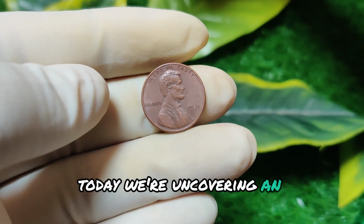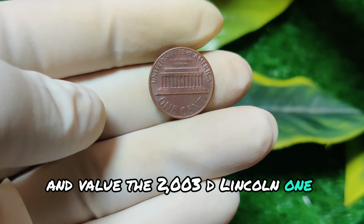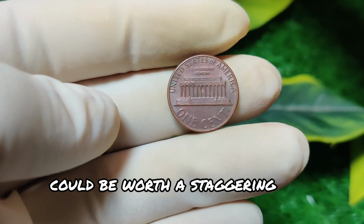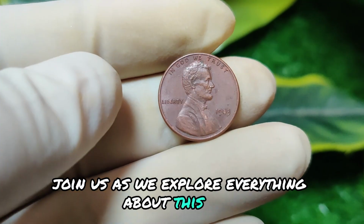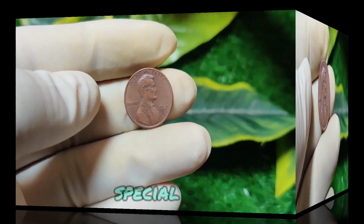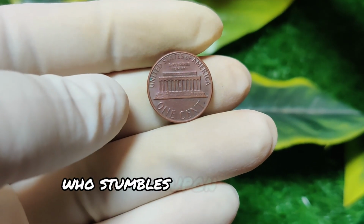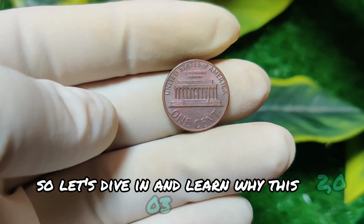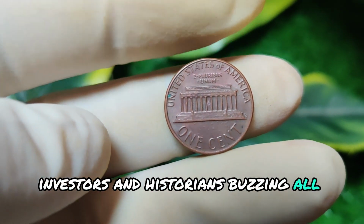Today, we're uncovering an astonishing piece of history and value: the 2003 Lincoln 1-cent Liberty coin. Yes, this seemingly humble penny could be worth a staggering $27 million if you happen to find one with the right characteristics. Join us as we explore everything about this coin, its incredible backstory, special features, and how it could bring a life-changing fortune to the lucky collector who stumbles upon the rarest version of this penny. So, let's dive in and learn why this 2003 penny has collectors, investors, and historians buzzing all over the world.